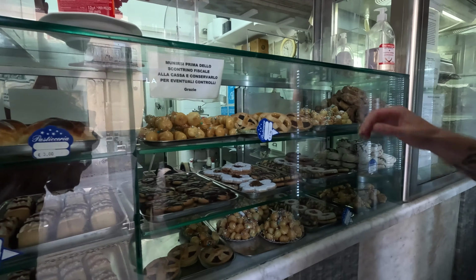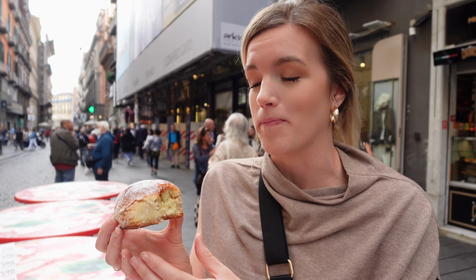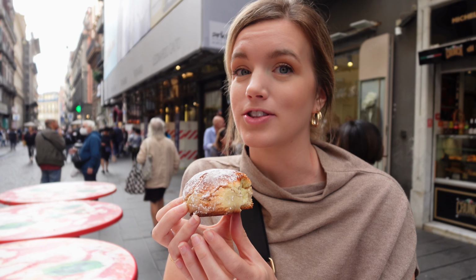Maybe it's fruit flavor. I was expecting there to be fruit inside, but it's a lemon flavor. It's really baked on the outside. The inside is super gooey. And I think this is cheese. It's like a lemon cheese. This is so good. This might be my favorite thing so far.